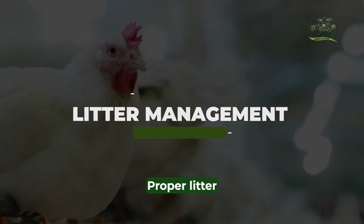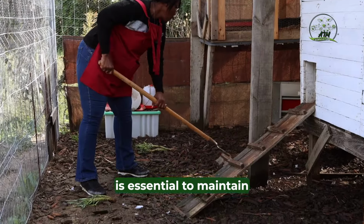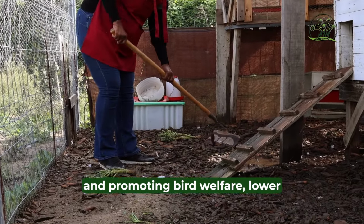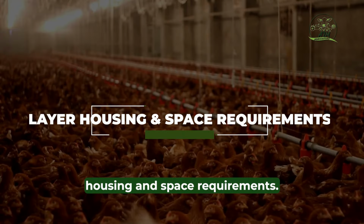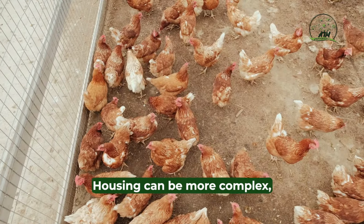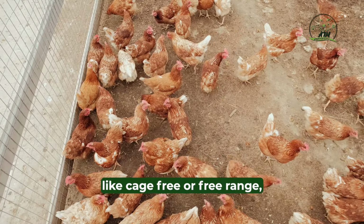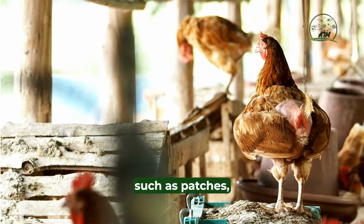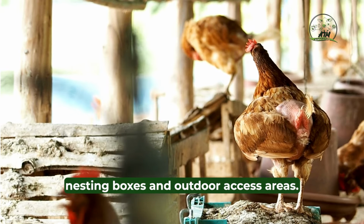Litter management. Proper litter management is essential to maintain a dry and clean environment, reducing the risk of disease and promoting bird welfare. Layer housing and space requirements. Housing design. Complexity. Layer housing can be more complex, especially for systems like cage-free or free-range, which require additional infrastructure such as perches, nesting boxes, and outdoor access areas.